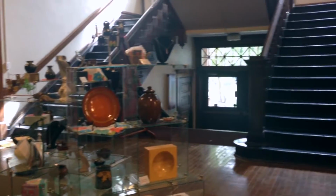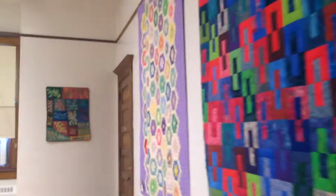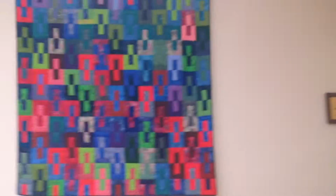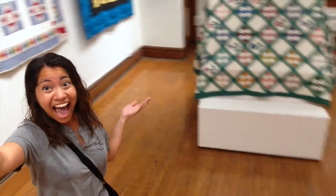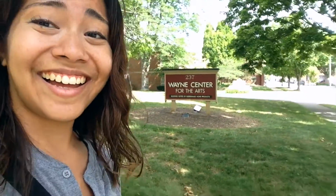The Wayne Center for the Arts, a town center separate from the college, boasts a boutique where local artisans can sell their work, as well as a gallery space to display artwork made by the townspeople. The gallery rotates every month, and I had the singular honor of seeing a collection of quilts made by a 95-year-old resident of Wooster. The center also hosts classes and workshops throughout the year, including a summer series. As a theater major and lover of the arts, I might have cried a few happy tears.